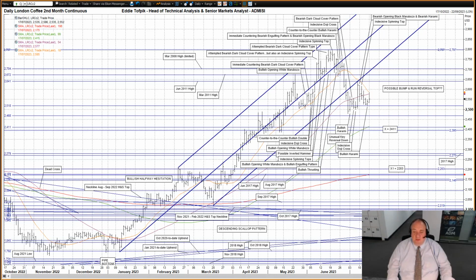Hence I started to look to see what alternative patterns could show themselves with such a rapid move lower. And I came upon a potential and possible pattern. It's a possible bump and run reversal top. Now this fits in with the concentrated action back in mid-June and the subsequent fall.